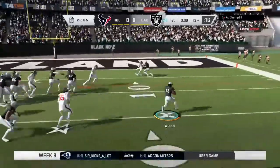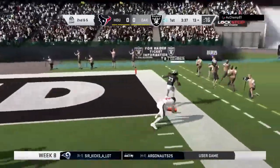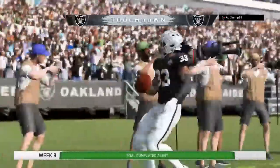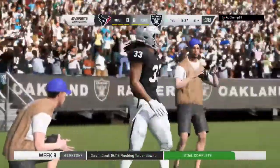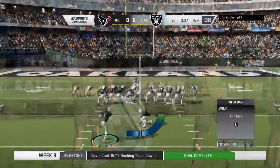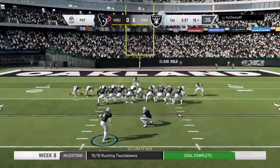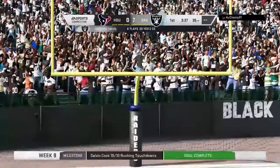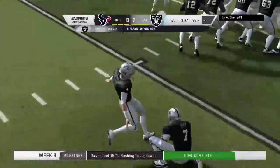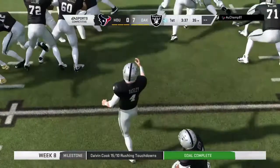On second down, it's Cook. And he'll take it into the end zone for a Raider touchdown. Dalvin Cook. Touchdown number 15 of the year, as his guys are able to strike first here in this opening quarter. Extra point by Badgley, up and good. And it's now a 7-0 game.